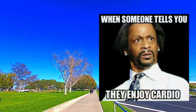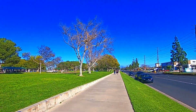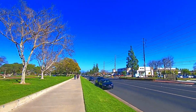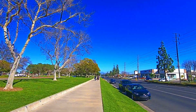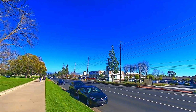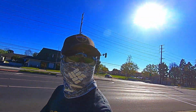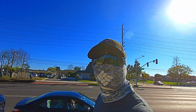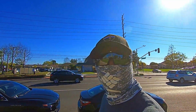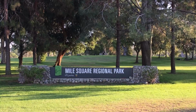Well, got my cardio in for the day, and hopefully you learned a few new things about this nice park. Once again, OC Outdoorsman here today in Fountain Valley, California at Miles Square Park, dealing with these hurricane strength winds.